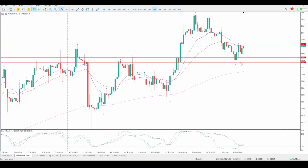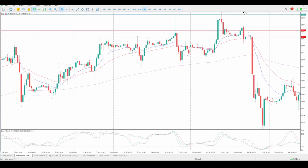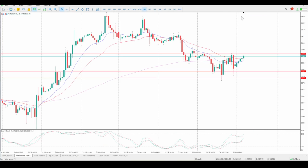So basically we are sitting in a range. I don't want to be jumping in short right now. Definitely don't want to be jumping in long either. Not until we get confirmation.